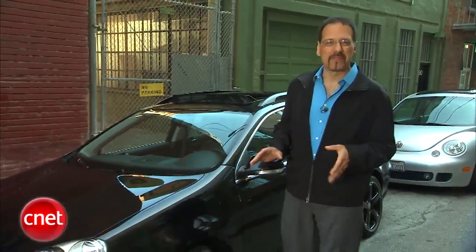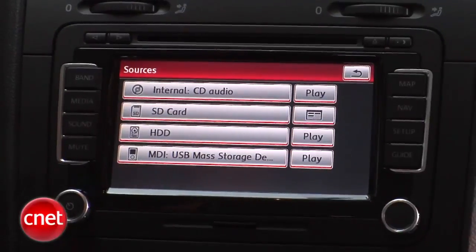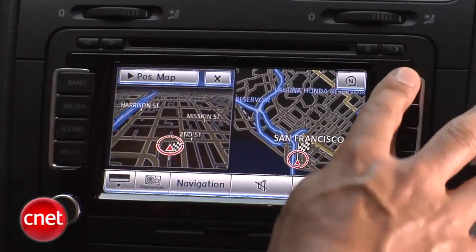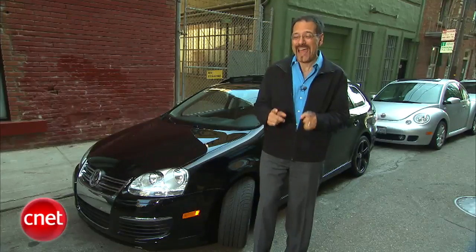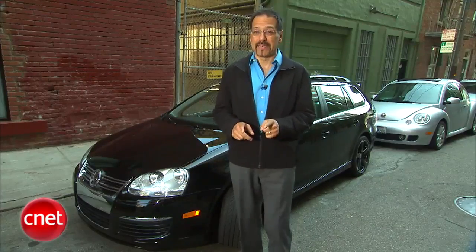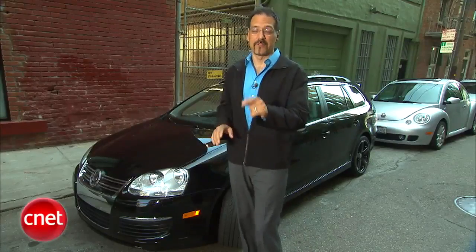All right, a Jetta Sportwagen SEL with all the good trims, about $26,000. Add $1,990 for the nav rig with all the cool audio inputs. Kind of a must-go CNET style, right? If you want to go cheap, $199 alone will get you an iPod adapter in the console. Now, that sunroof is $1,300, and if you want the DSG dual clutch gearbox, that's $1,100 more.